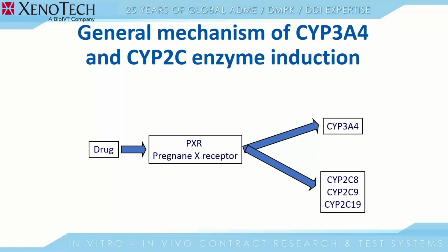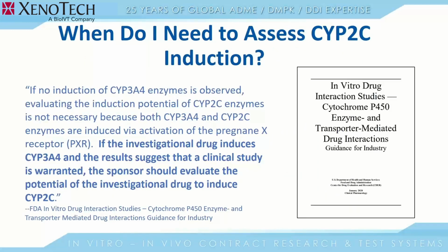So the 2C CYP family is induced by the PXR, the pregnane X receptor, which also activates the induction of CYP3A4. So both of these isozymes are activated by the PXR pathway. So when do I need to assess CYP2C induction? The FDA 2020 guidance for industry states that if no induction of CYP3A4 enzymes is observed, evaluating the induction potential of CYP2C enzymes is not necessary because both 3A4 and 2C are induced via activation of the PXR pathway. And this makes sense. If we don't see induction of 3A4, CYP2C is not being induced.